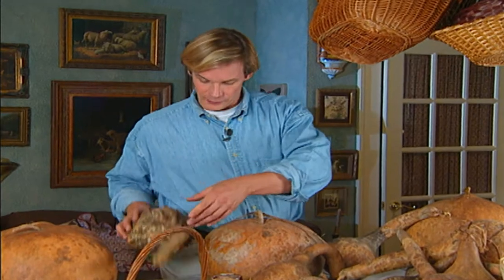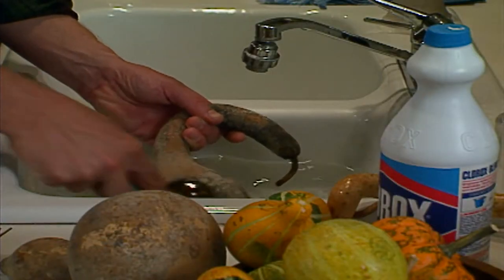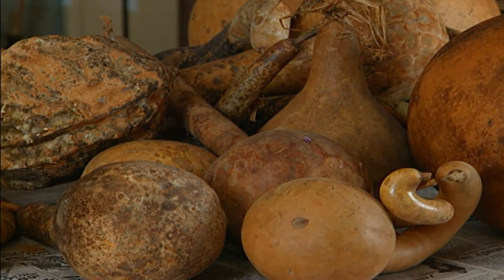To preserve them, there are a few things you may find helpful. Gourds should be completely dry. You can do this simply by air drying them in a well-ventilated area, like your garage. When you do this, you may find that crust and mold appear on them. This is normal. Just wash them in warm soapy water with a steel wool pad. This will remove the residue. Once they're clean, wipe them with a cloth and let them dry thoroughly.